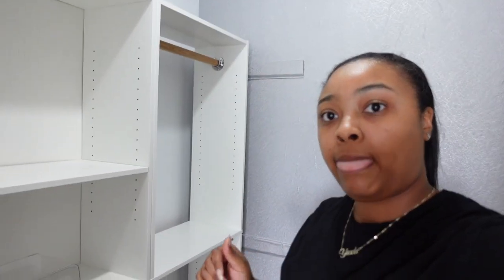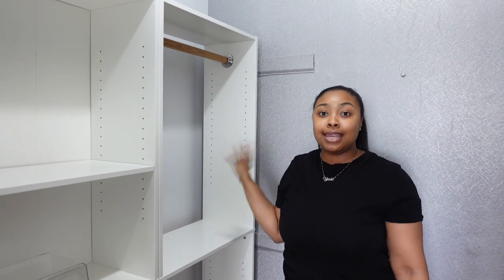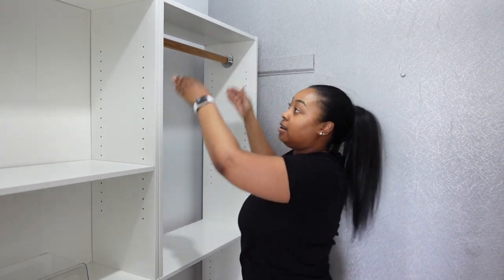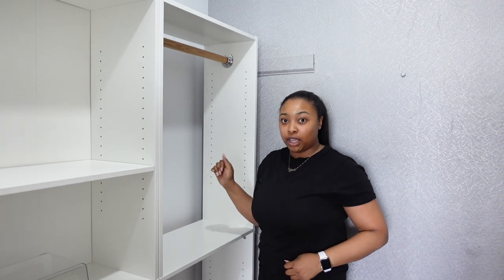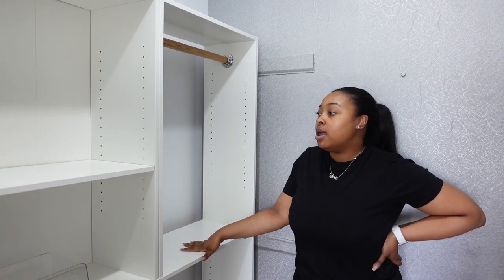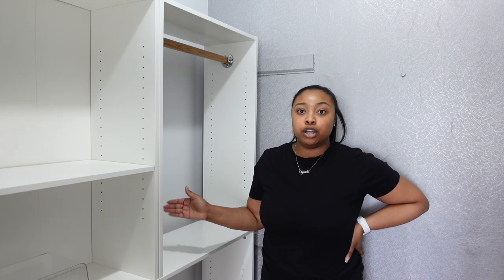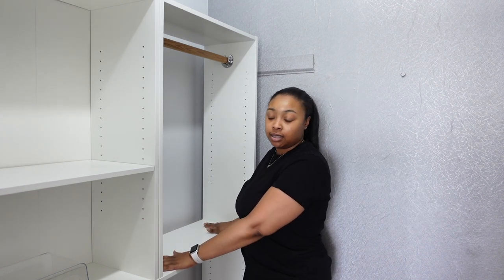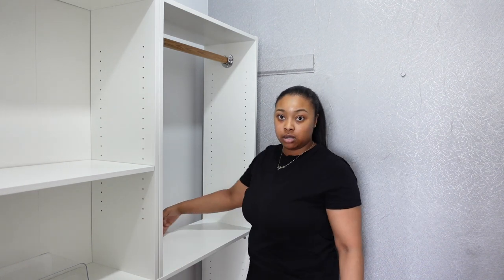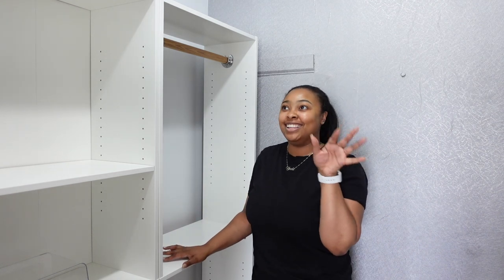So I also put a rod here. Now, this one here, I want it to be for my dresses. In order to attach the two bookcases together, you needed this middle piece. So I'm going to have to get this middle cut out. We had the saw, but that's another story.